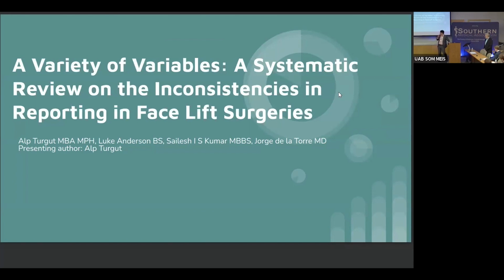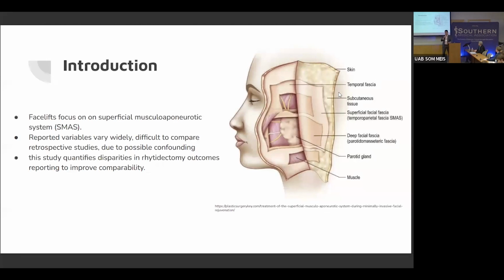So today I'm going to be talking about facelifts and how they're reported, the variability in reporting of surgical facelifts. I'm sure all of us are at least somewhat familiar with facelift operations. They've been going on for decades. Now, the current field is focused mostly on the SMAS system, tightening these muscles so that people have improvement in their beautification and they feel more confident.